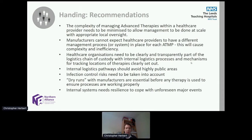So one of the things we do need to do is that healthcare providers really do need standardized systems in-house for ATMPs, and healthcare providers can't have a different management process, a different management system in place for every product. It's going to cause huge complexity, inefficiency, potentially confusion, and that complexity puts patient safety at risk. And within that, we need to be really clear and transparent about the logistics chain of custody internally. With internal logistics processes, where are we going?